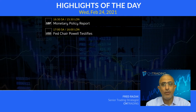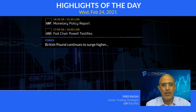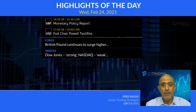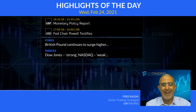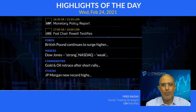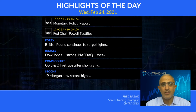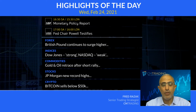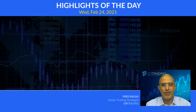Now, looking at the various markets, starting with the currencies, we're watching the British pound continue to surge. In the indices, we're watching the Dow Jones remaining strong, while the NASDAQ remains weak. We're going to take a look at that as well. Looking at commodities, we're watching oil and gold both retrace. In the stock market, JP Morgan hit new record highs yesterday, while in the cryptocurrencies, Bitcoin is retracing sharply below 50K. So let's take a look at the markets and see what we can expect from today's trading.